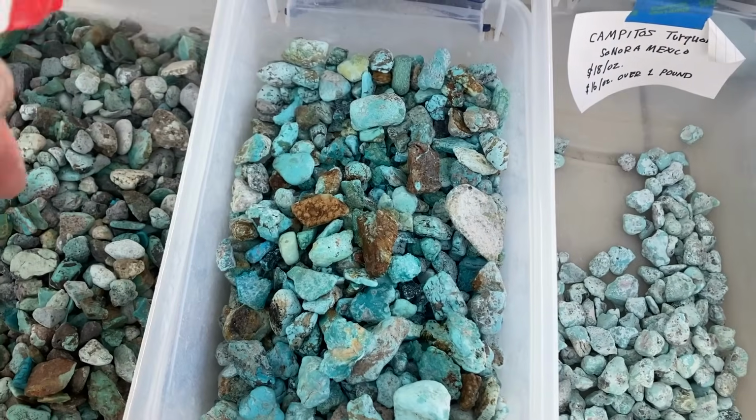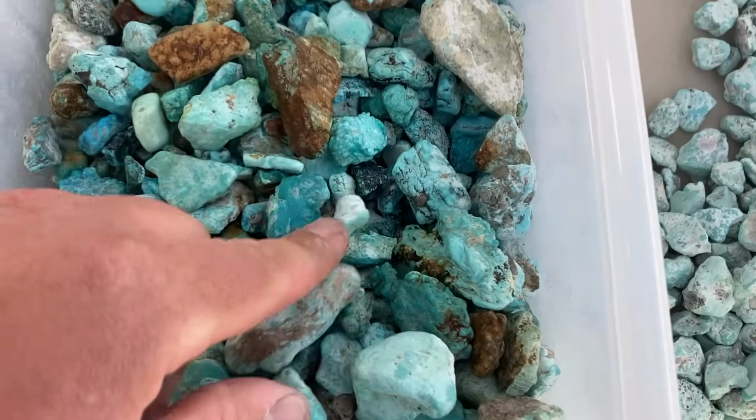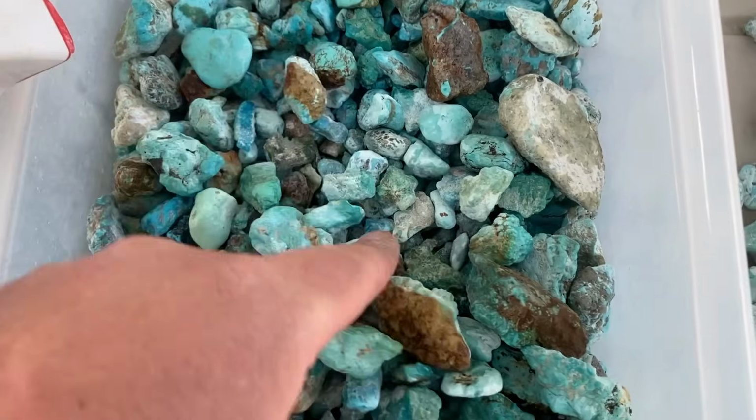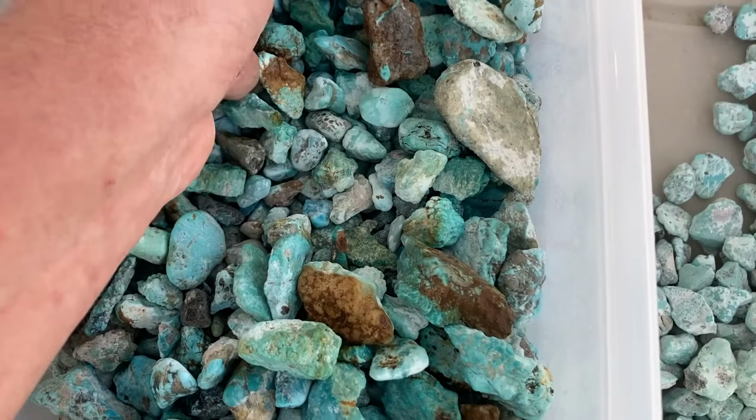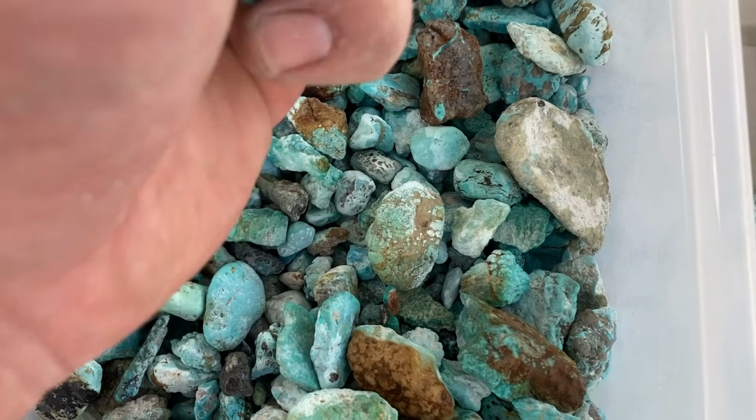This is cool. Some of this looks like fox and some other stuff. No way to tell, but very cool colors. Just more than miscellaneous.